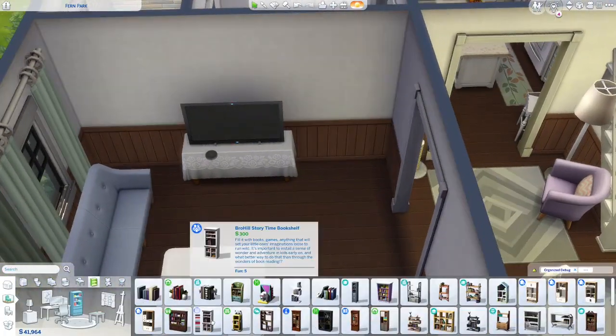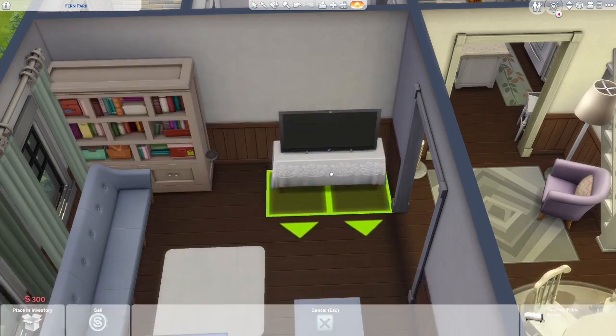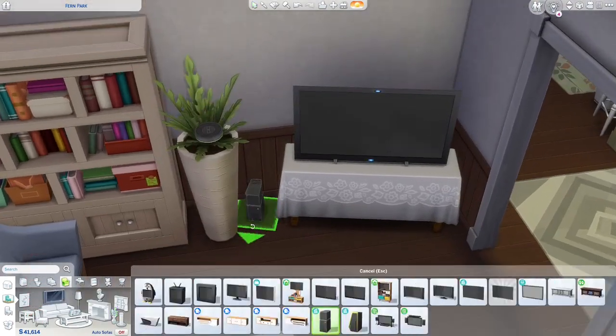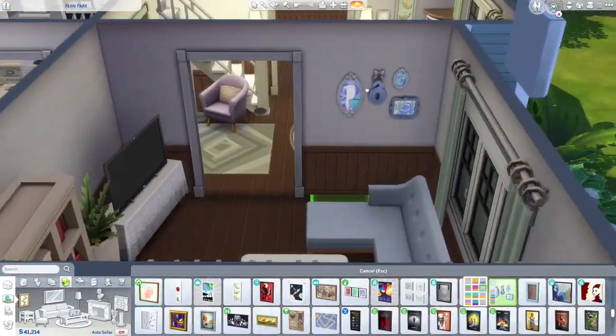So one of the rooms upstairs has I think a yoga mat and a meditating stool. It's not decorated that much, again because it's on a budget, but I think it works out in the end.